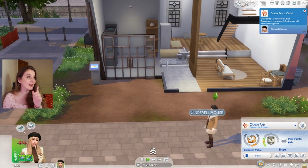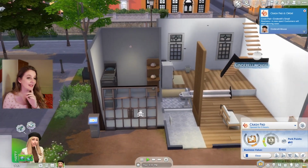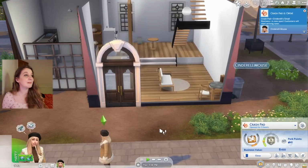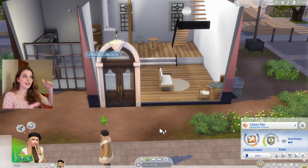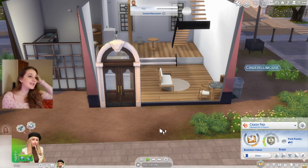And hopefully Sims are now going to come in and start to buy items while they're here. I really like that. It's a bit like when coffee shops have art on the walls and you can buy the art off the walls of the coffee shop. It's like a business within a business. It's that sort of thing.